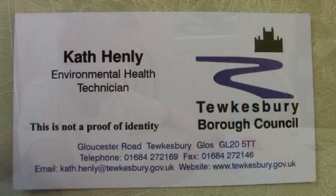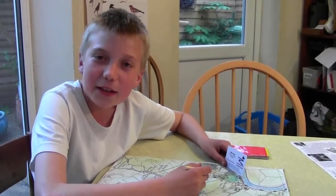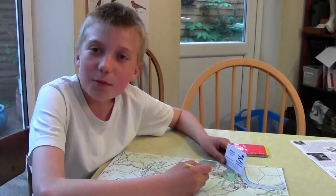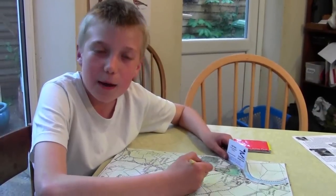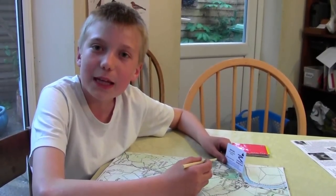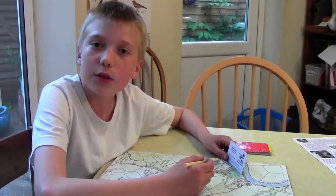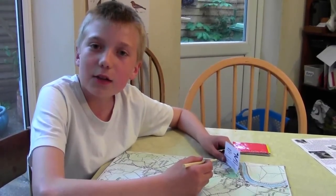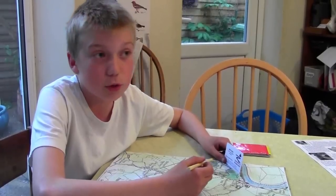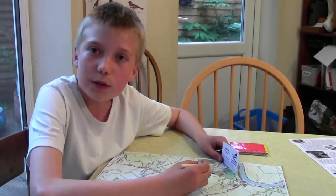We had a visit from Kath Henley, an environmental health officer from Tewkesbury Borough Council, and she came to test the water. And she was very interested in why they stopped using the spring water and went over to Mains. And she came up with two possible explanations. The first one was that the water might not have been good enough quality. And the second one was that as people got dishwashers and washing machines, there was not enough water.